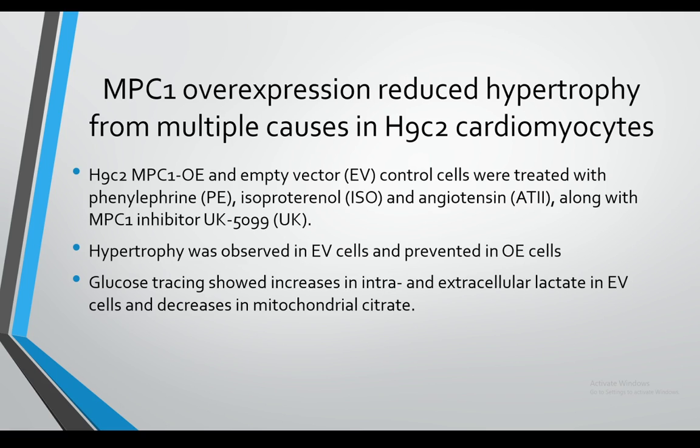So, MPC1 overexpression. This is in cultured cells now. Reduced hypertrophy from multiple causes.